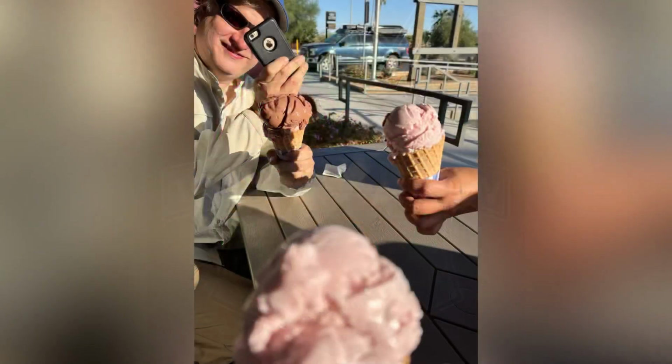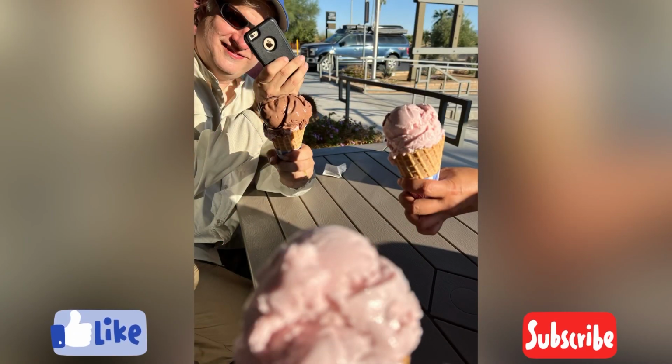And lastly, we wouldn't be Ice Cream Recon if the group didn't bombard the nearest ice cream parlor.